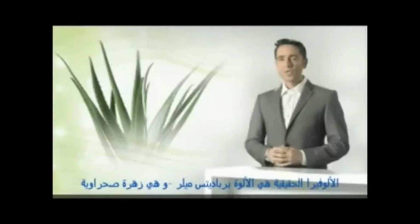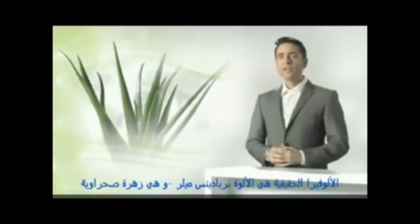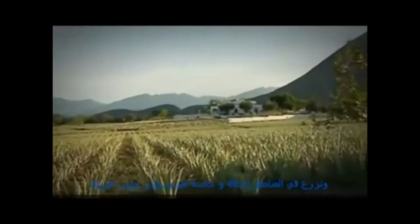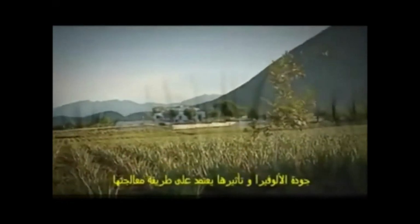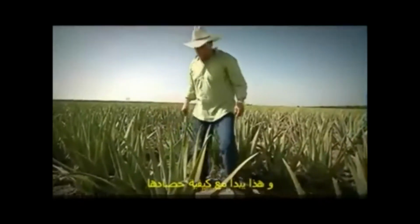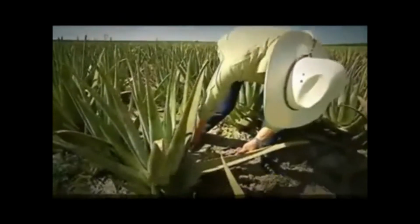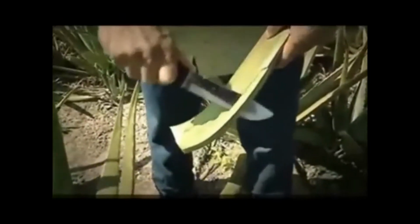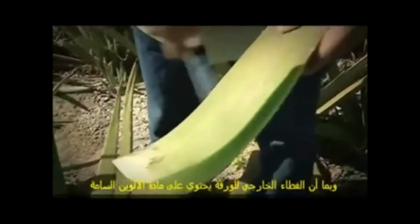Real aloe vera, the Aloe barbadensis, is a desert lily and is cultivated in arid regions, primarily in Central and South America. The effects of aloe vera are strongly dependent upon how it is processed, and the differences already begin with how it is harvested. In order to avoid damaging the plant, the leaves should ideally be cut by hand. As the outer skin of the leaf contains poisonous aloin, a substance that protects the plant from animals and has a laxative effect on humans, the skin must be carefully separated from the inner leaf gel.